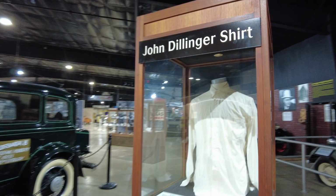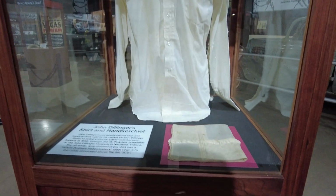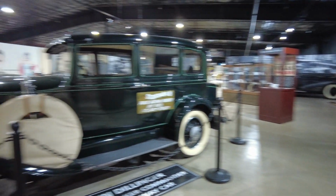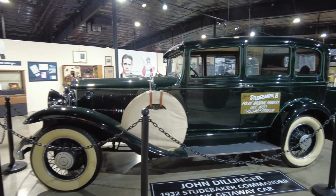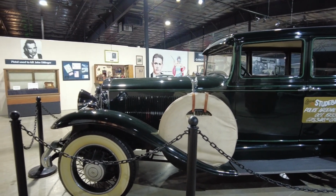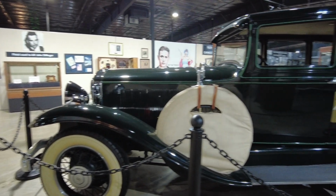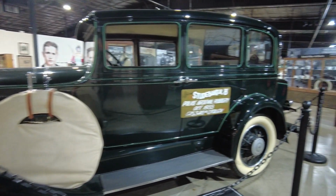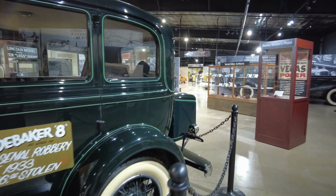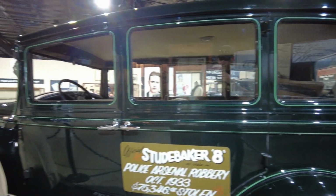Here's one of John Dillinger's shirts. And one of his handkerchiefs. And this is cool right here. This is John Dillinger's, or was John Dillinger's, 1932 Studebaker Commander. This was a car that he used as a bank robbery getaway car. And this was also used and driven by Johnny Depp in Public Enemies, where he portrayed Dillinger. They borrowed this car for that film.